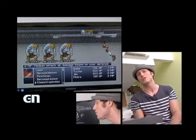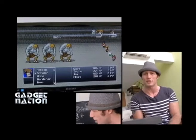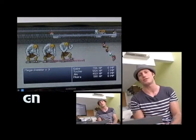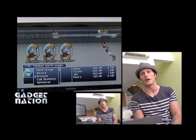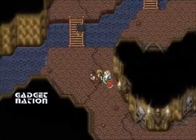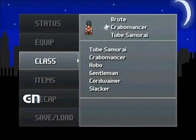But there is depth here in the form of classes. Each character can have up to 3 classes at a time. He has his own inherent class, and then you can equip him with classes that you discover from specific items that are actually created from warriors that were defeated by a lone priestess. So these are quite funny, including the Slacker class, which is the relic left over from her Slacker son.